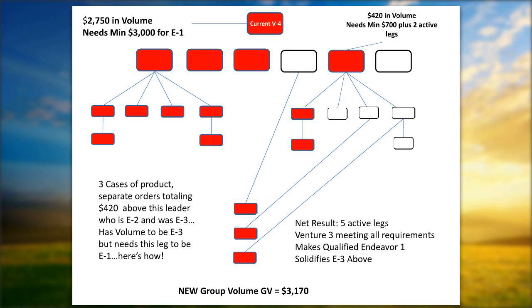As I said, $3,000 minimum. I stopped after 2 legs. I've got 17 legs. I stopped after 2 and said, I've got to do a webinar today.